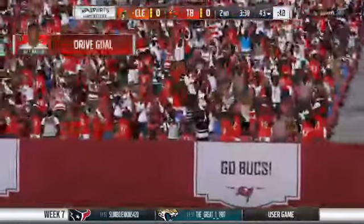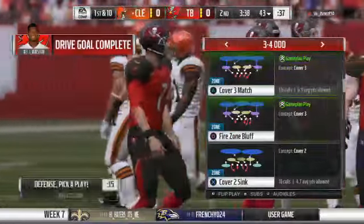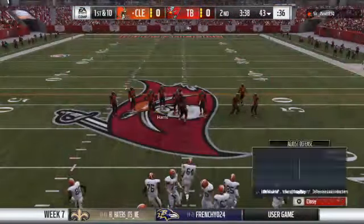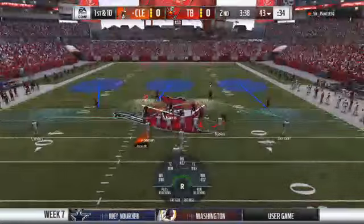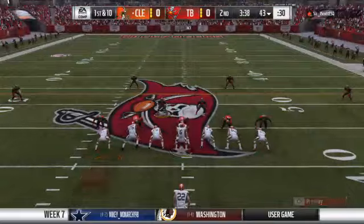And that one will be no good. He never had it on line. It's well wide to the left, and this will remain a scoreless game. So the long field goal misses, and now the reverse. You're in a tough spot defensively. They'll start the drive at the 43.